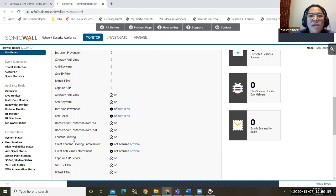Content could be keyword based. If we want to block internal traffic from sending out emails that contain social security numbers or private data from our customers, it should be able to inspect that. It can also inspect content such as distribution of child pornography. You never know, because sometimes you have insider threats. There could be a vast amount of things that we can look at.